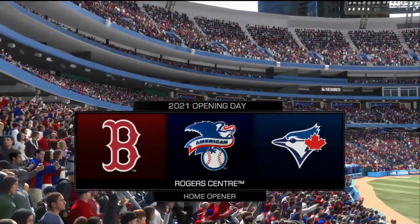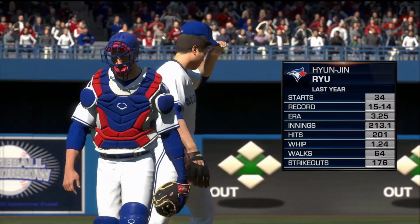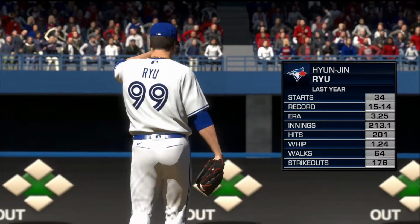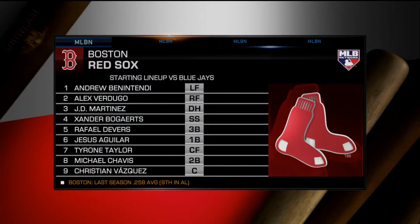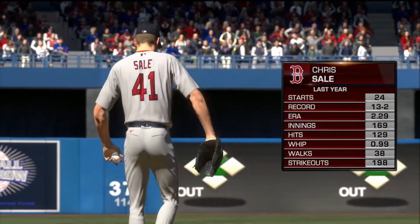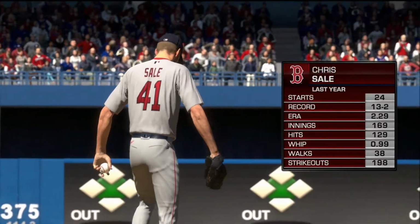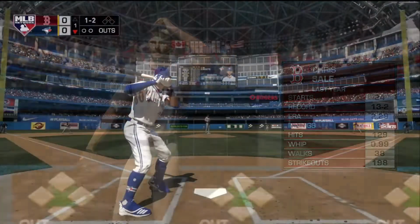We are here in the Rogers Center for opening day in the year 2021, where the Boston Red Sox come to town. On the mound for the Blue Jays is our ace, Hyun-jin Ryu, and this is the lineup he will be going up against in the Boston Red Sox. And on the mound for the Red Sox would be Chris Sale, who had an outstanding year last year and looks for a repeat performance starting today.